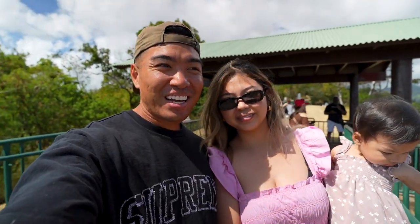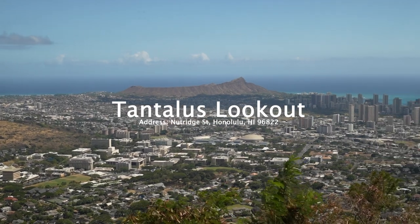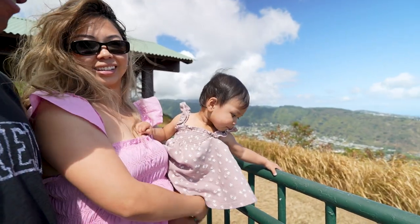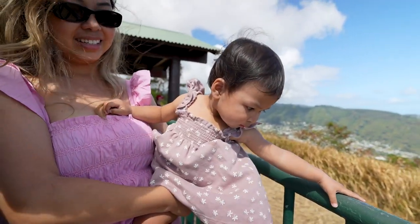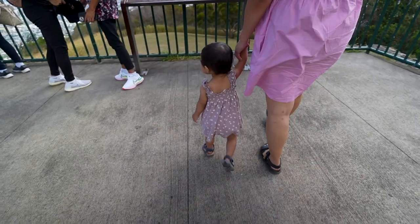What is up, guys? Here at Tantalus Lookout, we have great views of Diamond Head and Honolulu below. It's super sick. How is it, Phoebe? Is it fun? She's making friends out here too. It's windy. She wants to run around. But yeah, super sick views. Check this out.